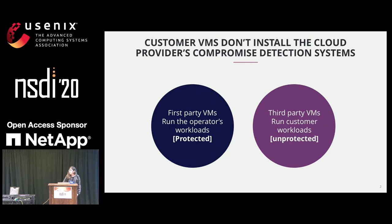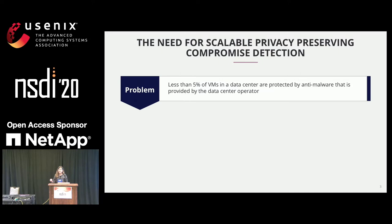Now, the first-party VMs that we run ourselves, that run our workloads, are very strongly protected by strong compromise detection systems that we own, that we also provide to our customers that they can opt in and use. But many customers don't opt in and don't use these systems, which is why many of our customer VMs are not protected by the compromise detection systems that we as a cloud provider offer. When we looked at this problem, we found that less than 5% of cloud customers are actually using the strong compromise detection systems that clouds are providing.